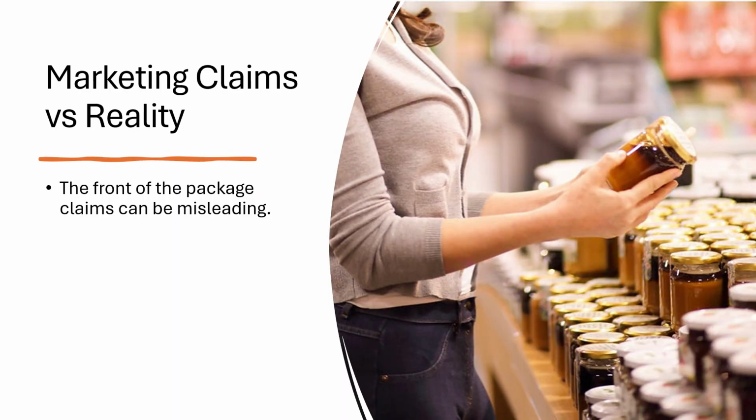Marketing claims versus reality. The front of package claims can be misleading. For example, low fat may be high in sugar. All natural is not always tightly regulated. Multigrain may not mean whole grain. Gluten-free is not automatically healthier. Always verify claims by checking the ingredient list and the nutrition facts panel.